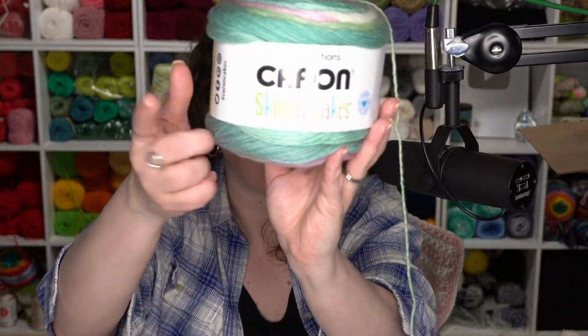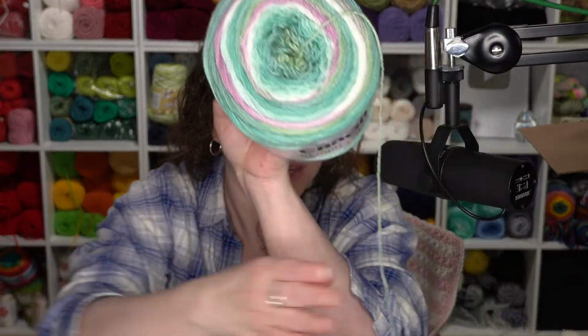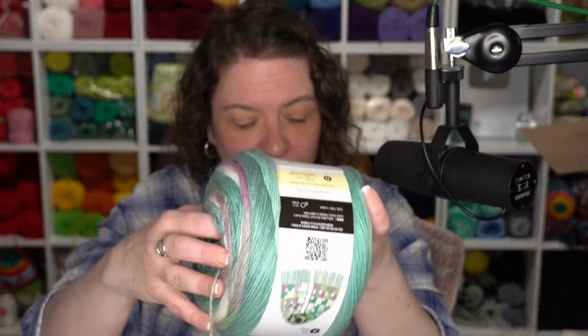And so again, if you are looking to make some summer garments, other things that you want to be just that little bit extra drapey and lightweight, then I would definitely pick up some of these Caron Skinny Cakes at your local Michaels, or again, order some on Michaels.com. It is 100% acrylic, so that makes it super easy care, wash, dry, easy peasy. Love that.